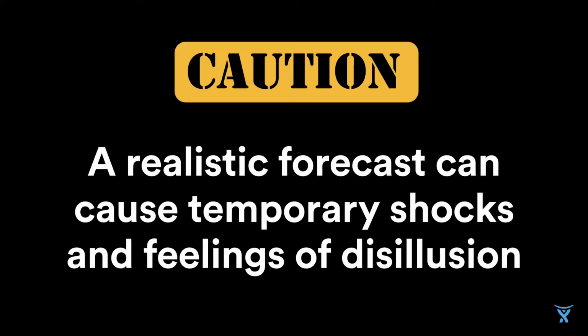Now, before I move on from here, a quick word of caution. We've seen over and over again that a realistic forecast can cause temporary shocks and feelings of disillusion with both individual teams and senior management. However, that's exactly the point. Portfolio helps to have these hard conversations, these very necessary conversations to see what's actually doable and align everyone towards a realistic plan.